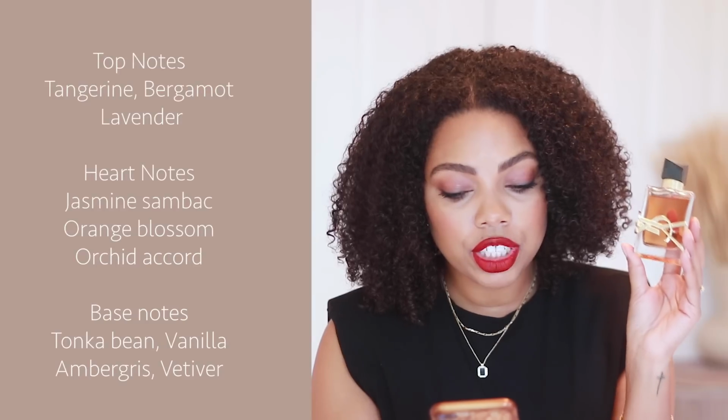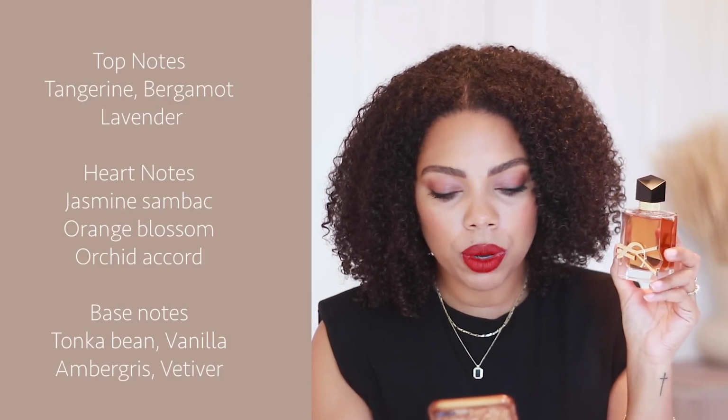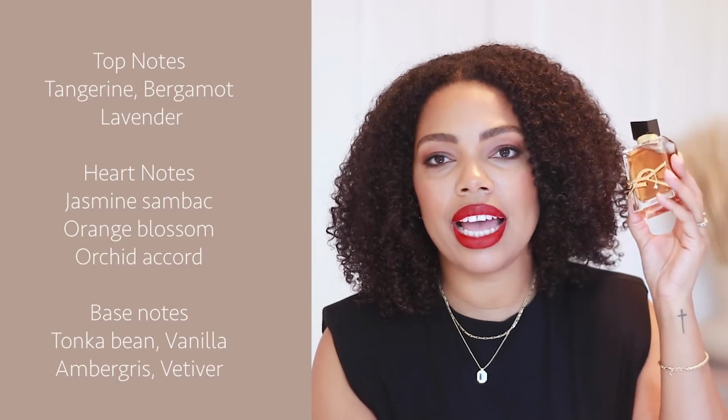New Libre Intense was created in 2020 by the same two perfumers, so they didn't change anything there. In terms of the notes, in the top notes we have tangerine, bergamot, and lavender. So the lavender in the original was in the heart notes, and now it's in the top notes. The heart notes of this one are jasmine sambac and orange blossom, and they added an orchid accord. In the base notes, we have tonka bean, which is not featured in the original, and then vanilla, ambergris, and vetiver.